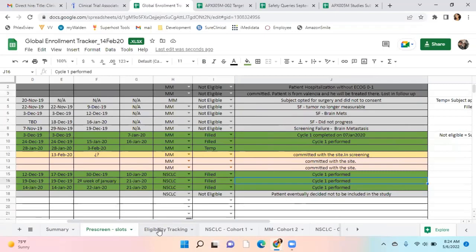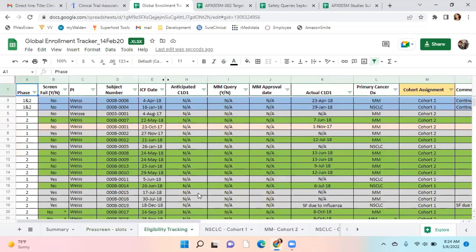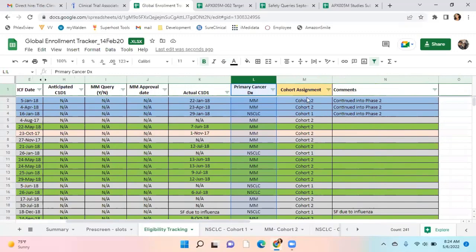Let's see what the next one is. If it lets us, okay. So these are all the different patients, and you have to track them. The ICF date is when they signed the ICF. And this is, for example, when you anticipate their first dose. And then here is the actual first dose. Here is their cancer, which type of cancer they have, and then what cohort they're being assigned to.